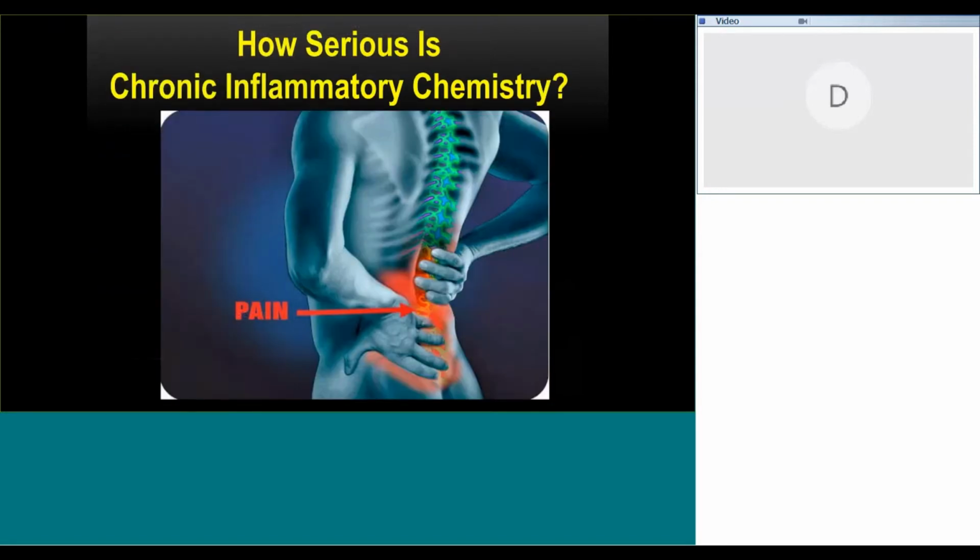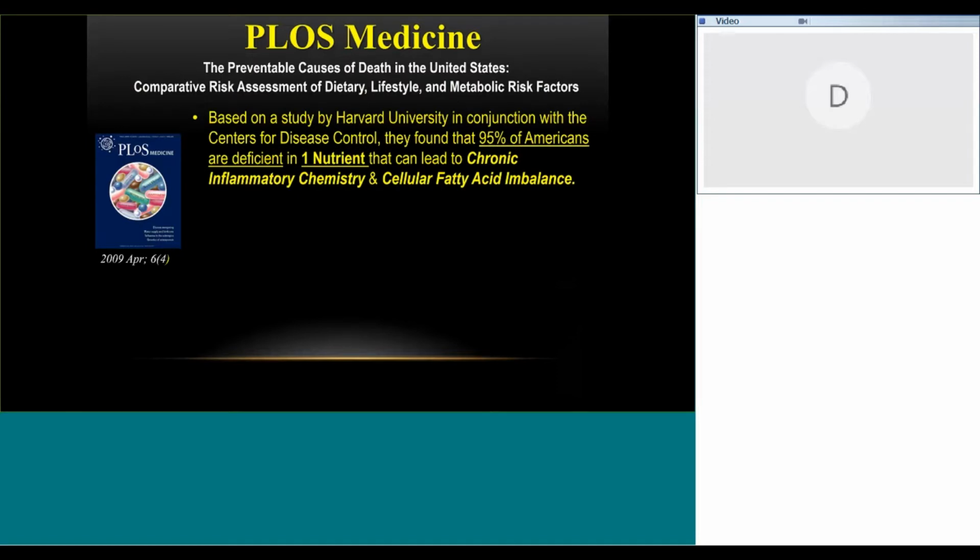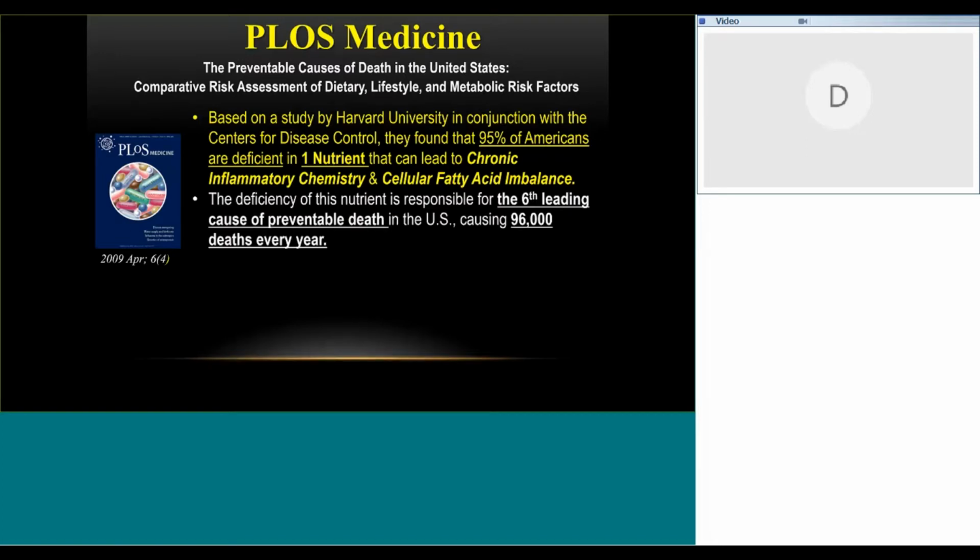So how serious really is this? Is this just an inconvenience? They're inflamed a bit and it's not really life-threatening? Well, PLOS did a study on the preventable causes of death in the United States, a combination of Harvard in conjunction with the CDC, and they found that 95% of Americans are deficient in one nutrient. We're going to talk about that nutrient. And that one nutrient deficiency leads to both chronic inflammatory chemistry and cellular fatty acid imbalance. Now, get this. The deficiency of this nutrient is responsible for the 6th leading cause of preventable death in the U.S. It causes 96,000 deaths a year.